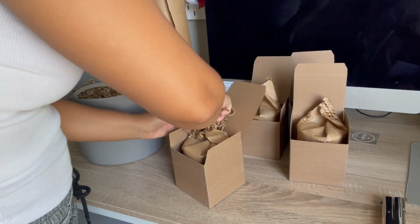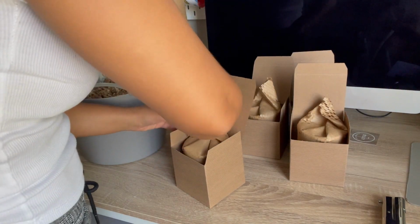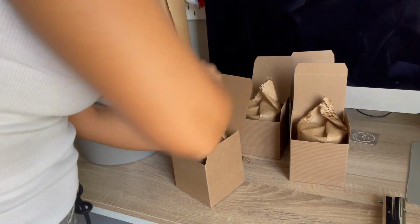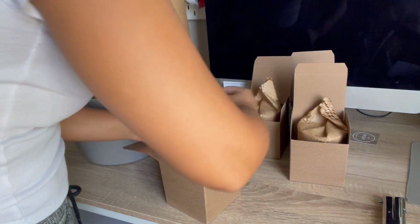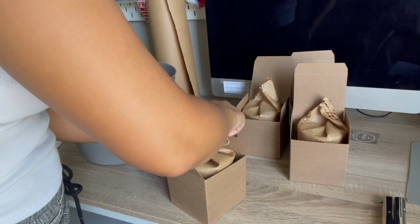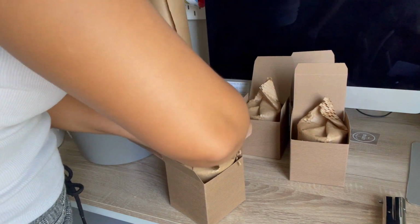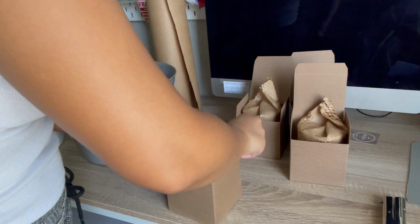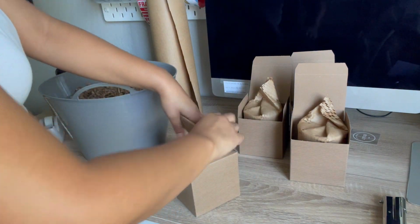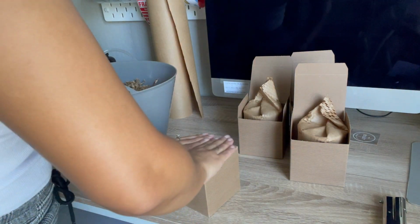I'm surrounding the candle with crinkle paper, and you guys, honest to God, I hate this part. It is just so mind-numbing to me. But the final product looks so cute, and it's cuter than the bags, even though the bags were much more convenient because you didn't have to make sure that the candle didn't move inside the bag, which is exactly what I'm doing here with the box. I'm making sure that the candle doesn't move inside the box.